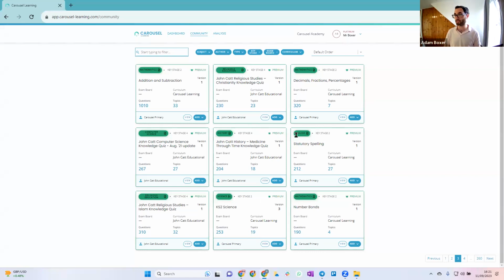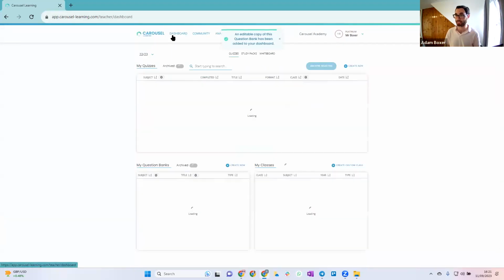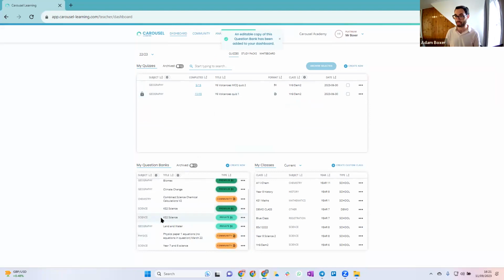So any one of these, what I can do is, let's say, for this Key Stage 2 science, I click here, and I can go make an editable copy. And what that will do is when I go to my dashboard, I'm really cluttering my dashboard now, I can see it over here. I've got an editable copy here, you see here, and it's now private. And I can go in and I can edit that. So I can say, right, well, I like most of these questions, but I want to change this, I want to change that, I want to change the other.